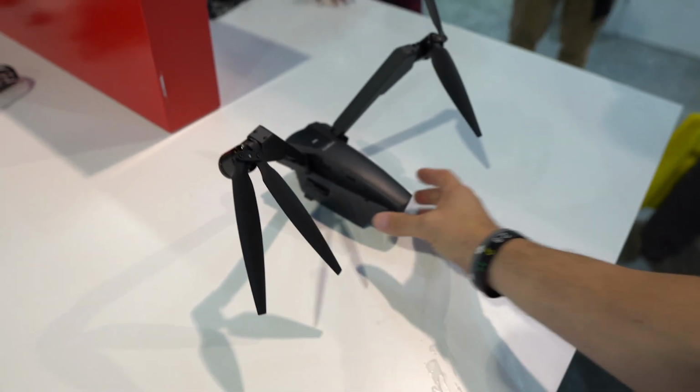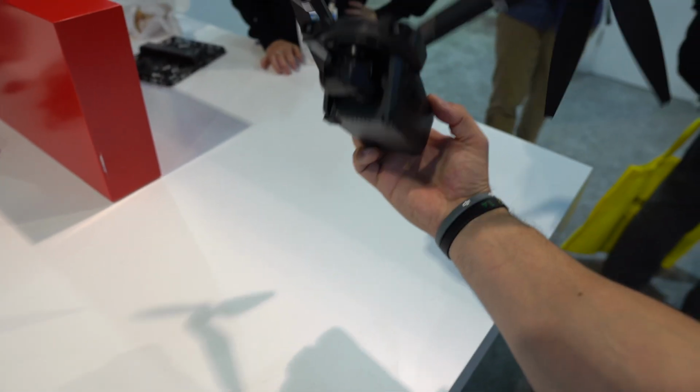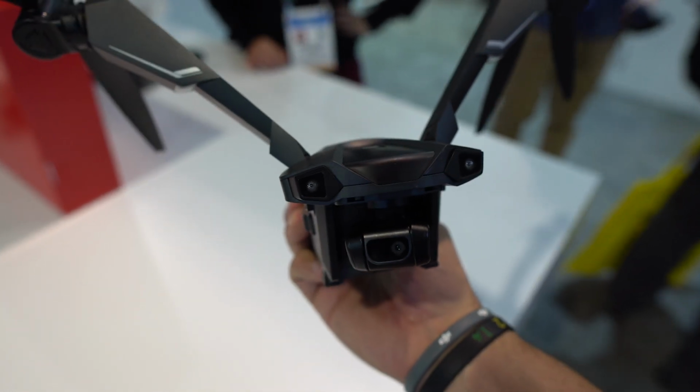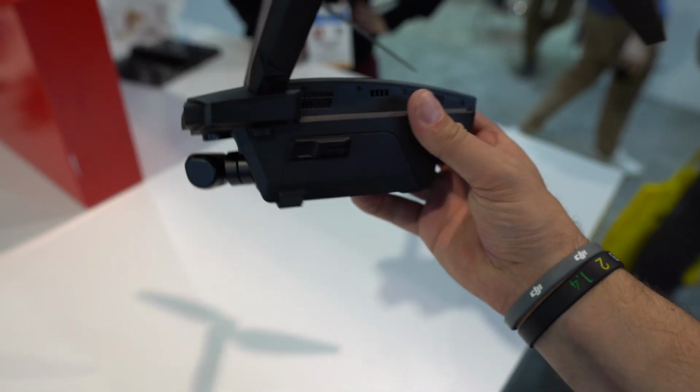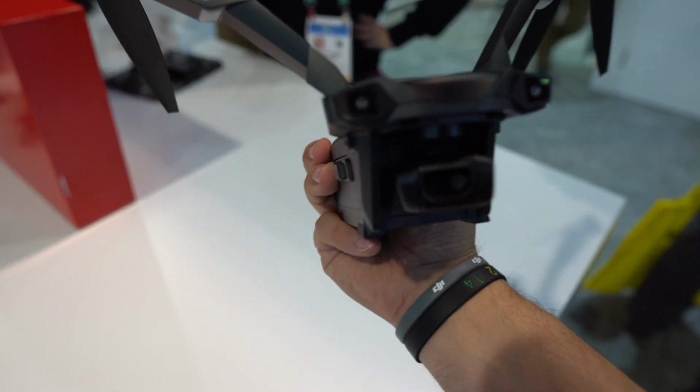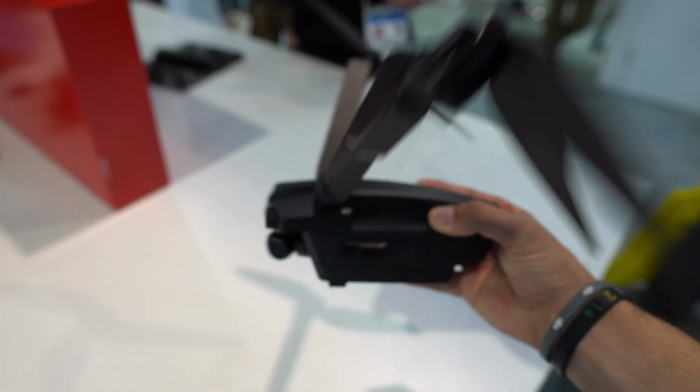And then I started overlooking the design and just getting it in hand and really feeling it. And it just feels cheaply made. Like I don't get the same zest from holding it as I do with the Mavic Pro, the Mavic 2 Pro, or even the Autel Evo. It just doesn't have the same feel in hand. Now, does that really matter? Maybe, I don't know, but it's a knock against their build quality.